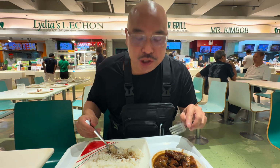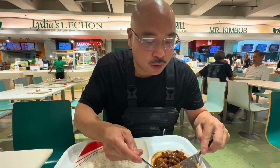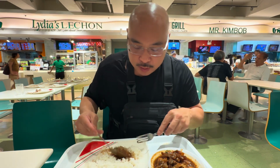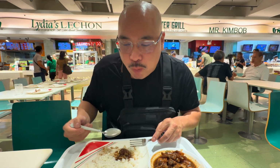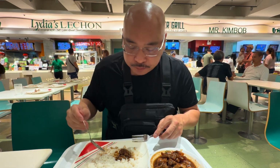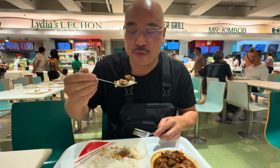And this particular dish, you gotta have this one with rice. So let me keep going, because this paksiu is amazing. It's so tender and savory. This is right up my alley. Everything I want. Fatty, meaty, and savory.